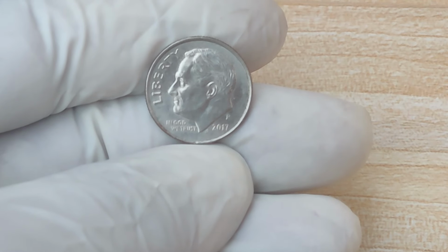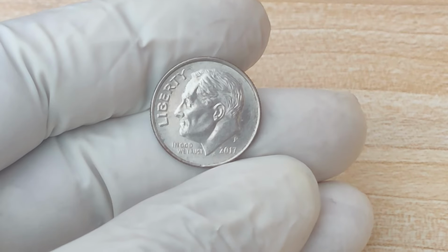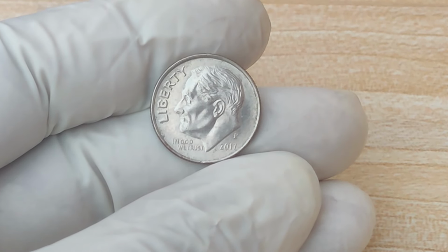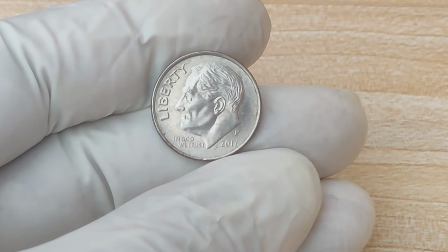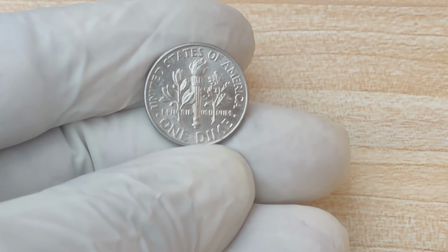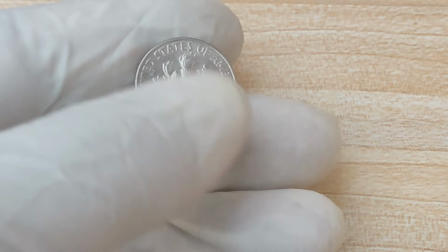Millions of people handle pennies every day without giving them a second thought. But in 2017, only those who paid close attention to that tiny P realized they were holding something special, something that could be worth so much more than just 1 cent. With a limited time minting, this penny is essentially a snapshot of history that you can hold in your hand.